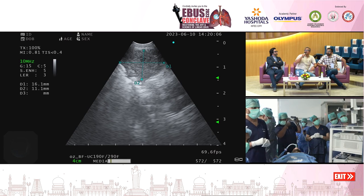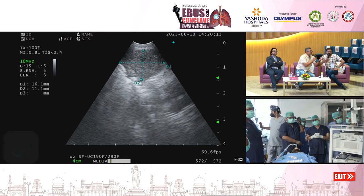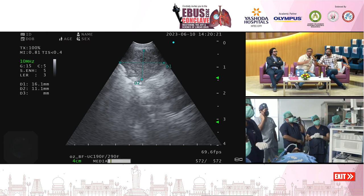So this is the size measurement. They're looking at both the axes. Of course, we know that the lymph node is enlarged. The lymph node is heterogeneous, because you can see there are areas where the lymph node is not really uniform. The margin is definitely distinct. I would say the coagulation necrosis sign is positive. The central hilar structures are negative.